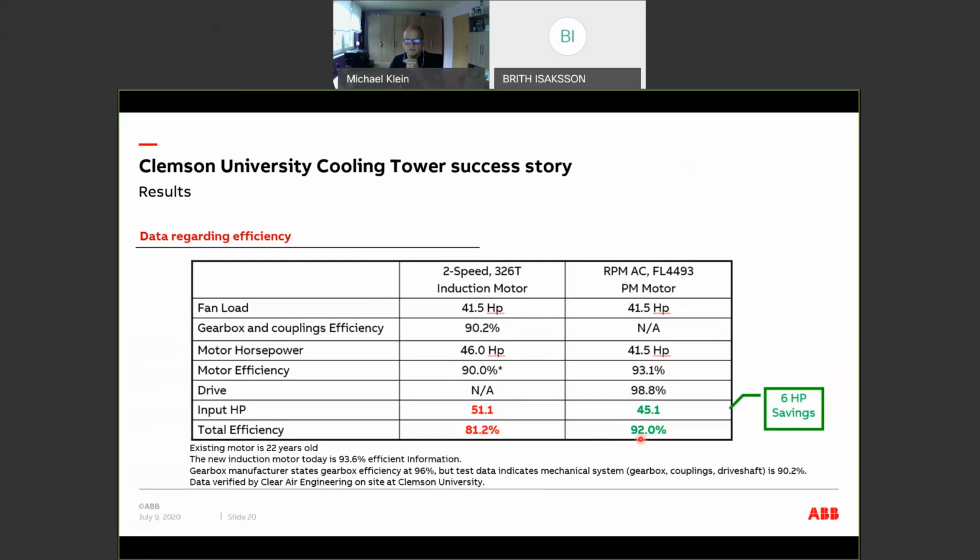And now somebody can argue and say, well, a gearbox doesn't have a 90.2% efficiency. Well, not on the data sheet. But if you read this here, the gearbox manufacturer said it's 96% efficient. But in reality, the whole system with couplings and drive shaft was only 90.2. And it was measured, really measured.